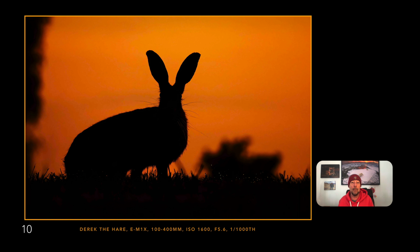There are a few rules about taking silhouettes. One, no detail on the subject. Two, you've got to be able to see through the legs. Now, Derek here just about squeezes through with the rule about seeing through the legs. Otherwise, if he was slightly lower, it would just be a shape without legs. So I'd rather he'd sat higher, but I couldn't crawl any higher when I was crawling on the ground. So it's the best I could do.